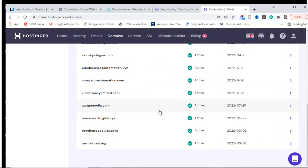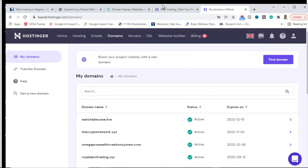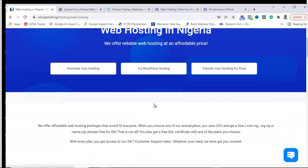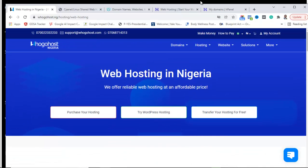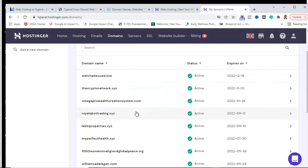For example, with this particular company, you can't register .com.ng because it's a Nigerian domain. All my .com.ng sites are registered on Google host, but I don't buy hosting from Google host. What I do is I connect it back to this my hosting.